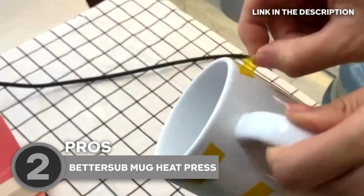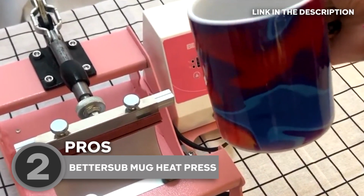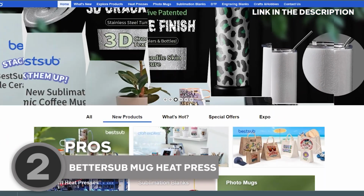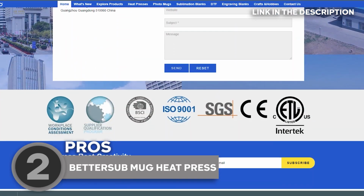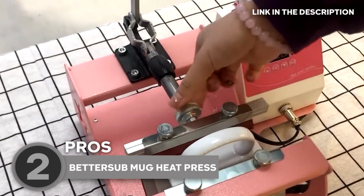impression. One aspect that sets the BetterSub Mug Heat Press apart is its excellent customer support. The company is known for their responsiveness and assistance, readily addressing inquiries, troubleshooting, and any potential issues that may arise with the machine. Their dedication to customer satisfaction enhances the overall experience and adds value to your investment.